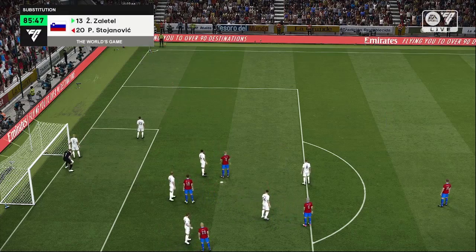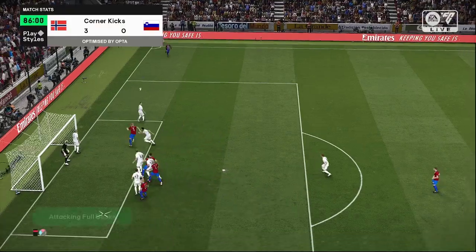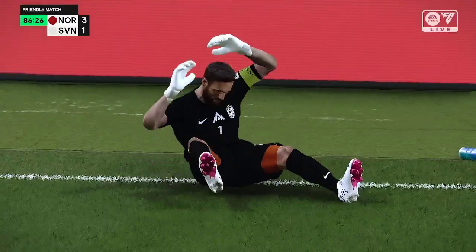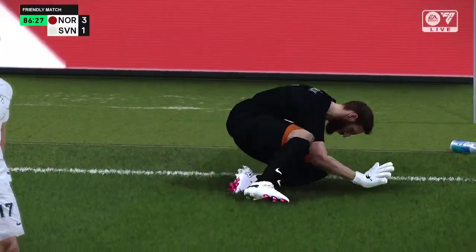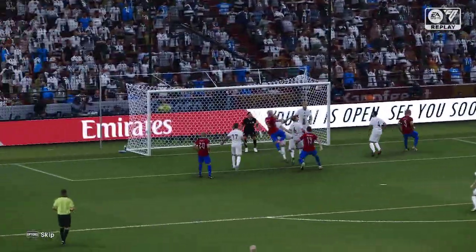So there's going to be another change here. Well, his stamina was called into question then, but there's absolutely nothing wrong with his heart and the effort he put in. And he shoots! Well, he should have done better, and he knows it. Yeah, he may have snatched at that a bit, even though it was quite close.